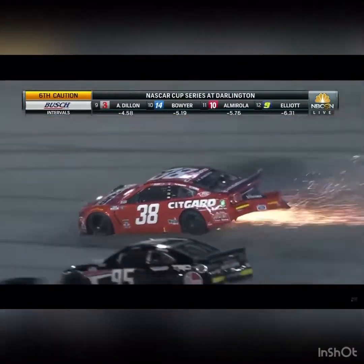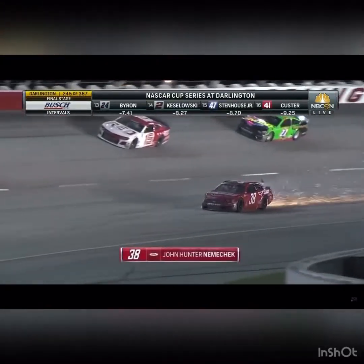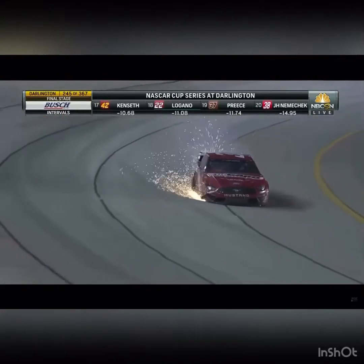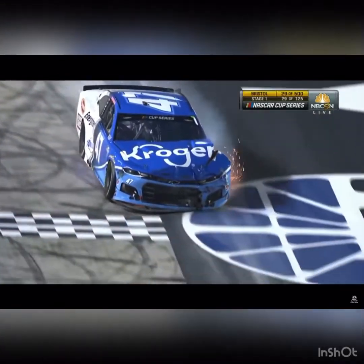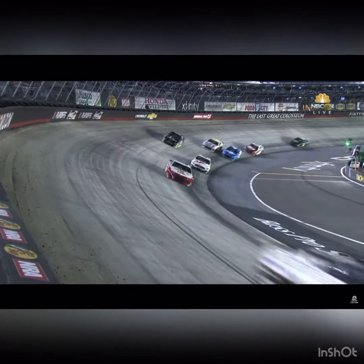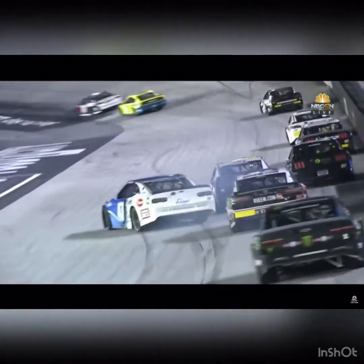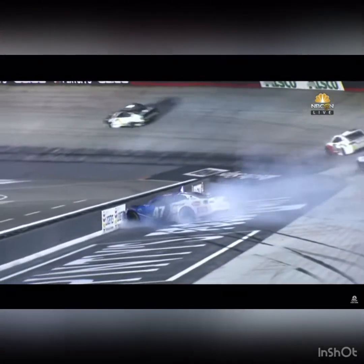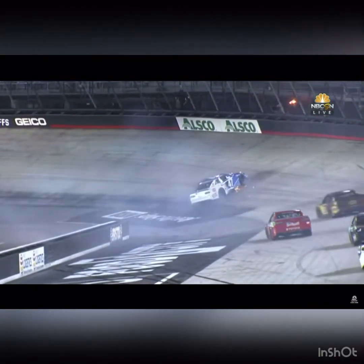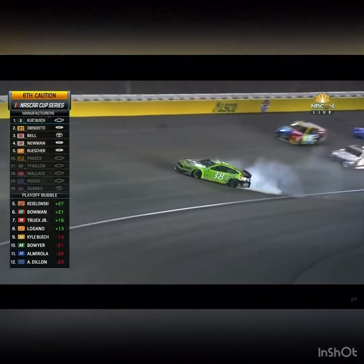The 38 of John Hunter Nemechek, the young man from Mooresville. You saw the sparks flying before he got into the wall, but a lot of damage for the 47. Dropping fluid. He's underneath Jimmy Johnson. Oh, Jimmy tries to get the inside of the lap car. He comes down the racetrack, and I don't think Ricky was ready for that. John Hunter Nemechek spins. The caution comes out.